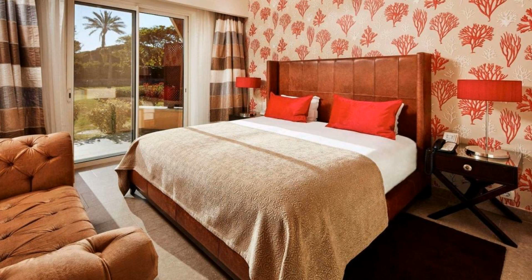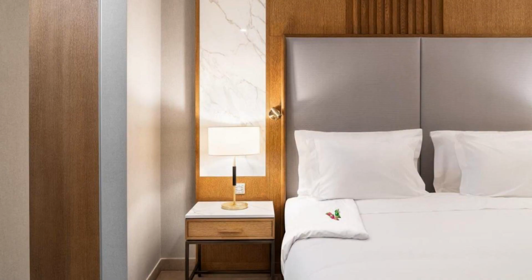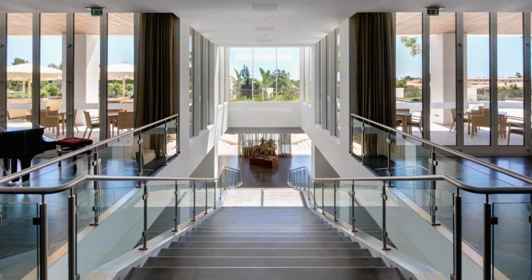There are 7 types of rooms available on booking.com. You can book online and enjoy it. The resort accepts major credit cards and reserves the right to temporarily hold an amount prior to arrival.